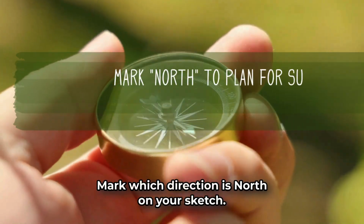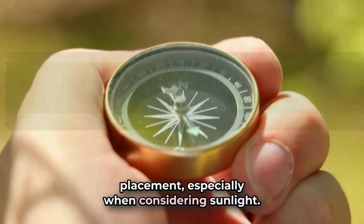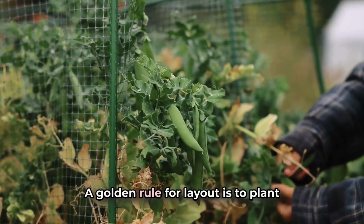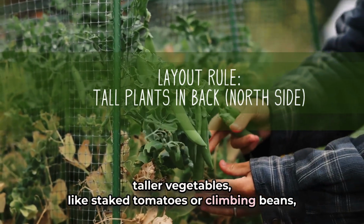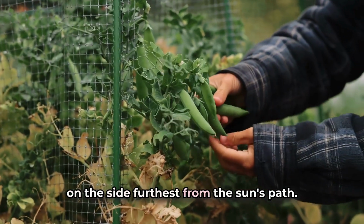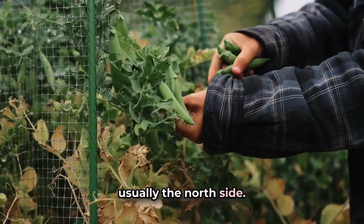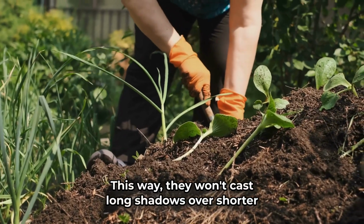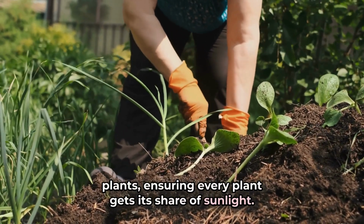Mark which direction is north on your sketch. This is key for plant placement, especially when considering sunlight. A golden rule for layout is to plant taller vegetables, like staked tomatoes or climbing beans, on the side furthest from the sun's path. In the northern hemisphere, that's usually the north side. This way, they won't cast long shadows over shorter plants, ensuring every plant gets its share of sunlight.